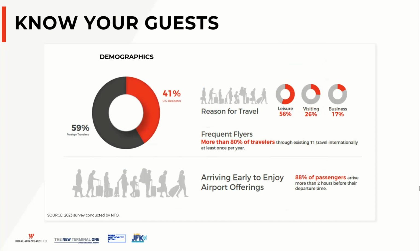So we have a longer dwell time, an international profile, and it's important that we have expanded services and a curated shopping and dining experience, as the customer will have more downtime in terminal to explore and enjoy the experience. So curating that right category mix with the ideal product selection will allow us to capture a higher share of the customer's wallet and spend. Let's go to the next slide.